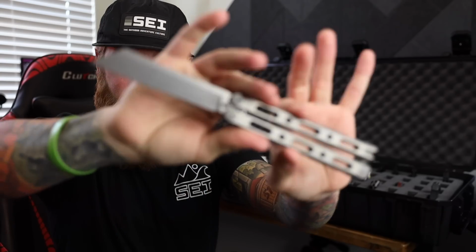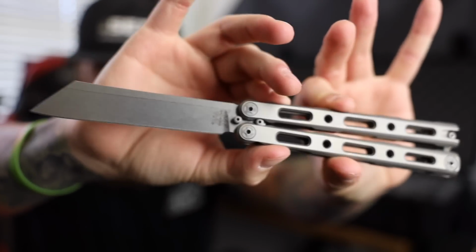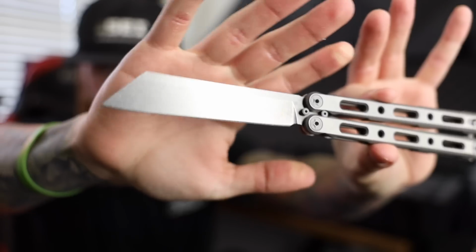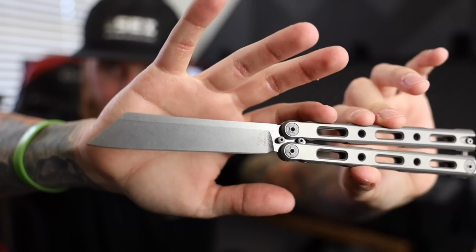This is the Benchmade 87. This one I did carry for a little while. I did do a full dedicated video on it. Again, same handles, the blade's a little bit different though. So on the 87 you get that Warncliffe sort of reverse Tonto blade on there.